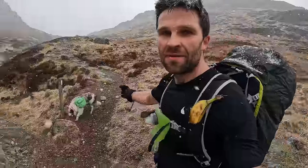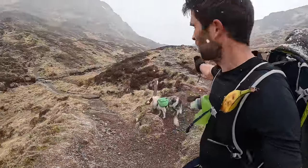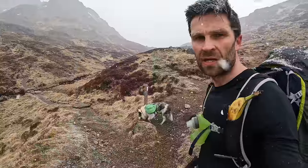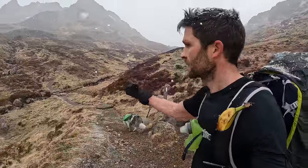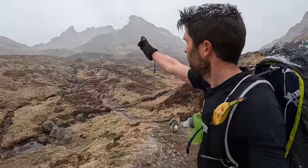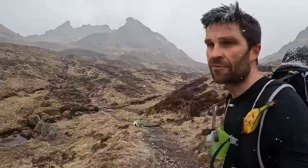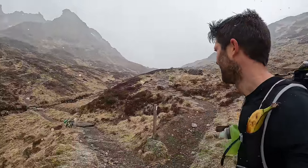Well, this snow is not stopping. And this is where the path splits. We've got the right-hand route here, which goes up and around the back of this. It's a little bit easier. And then this left-hand route, which heads pretty much straight up through the whole lot there. It's a bit more of a scramble, but you know the route I'm going to take. I prefer to take the hard route up and the easy route back, so.